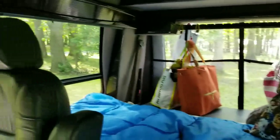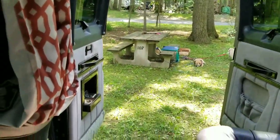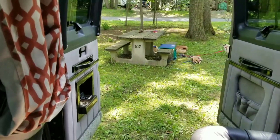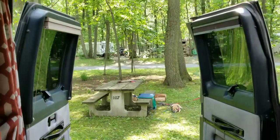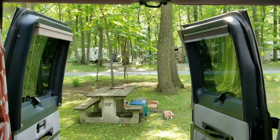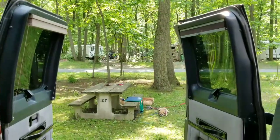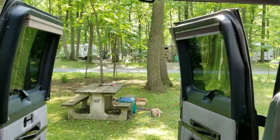So, I didn't have time, like I said, when I got here yesterday to set everything up, because I was just rushing. But I'm back now, so I'm going to see what I can do. Maybe I can get to relax a little bit. I want to take these guys for a walk soon, and maybe have a fire tonight.